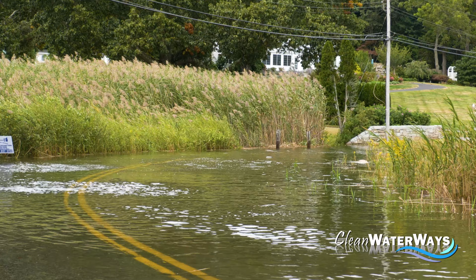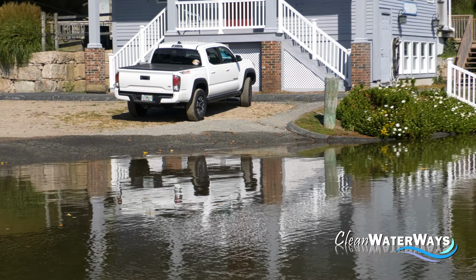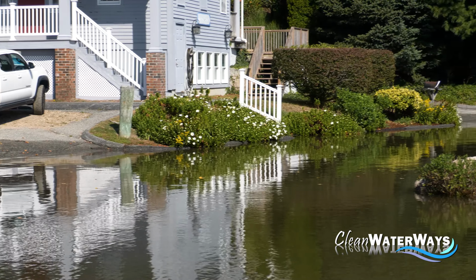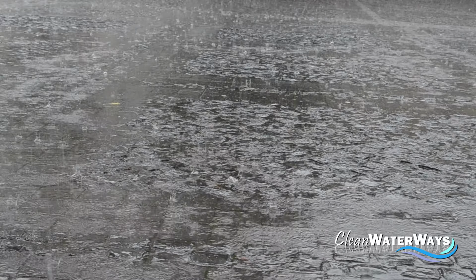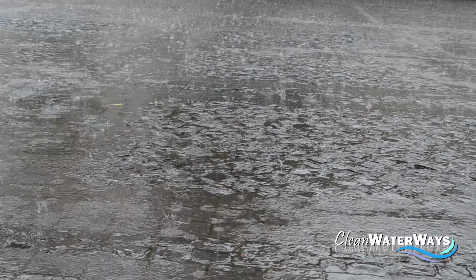The other thing that we see a lot, especially in developed areas, is where low-lying areas tend to accumulate water when it rains or after it rains. And that has a lot to do with impervious surfaces, the hardscaped roofs and driveways and roads that we have, kind of channeling water to those low spots that then have nowhere to go.